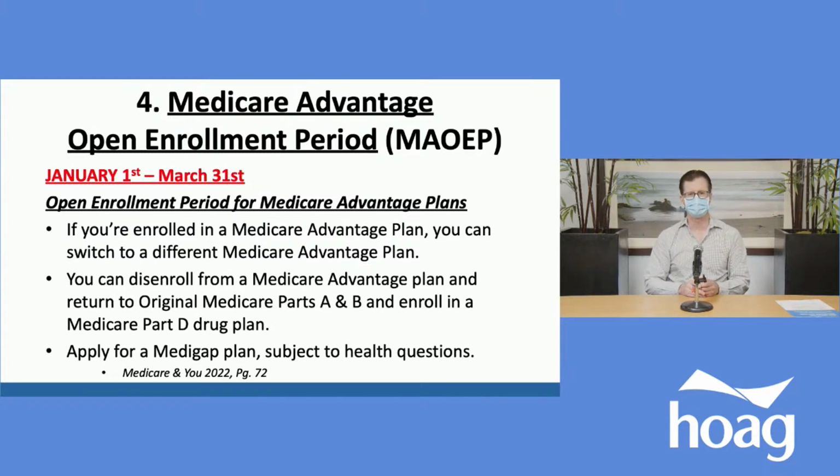So this is a relatively newer enrollment period. This is the Medicare Advantage open enrollment period. And this is an open enrollment period for Medicare Advantage plan members only that occurs every January 1st through March 31st. If you're enrolled in a Medicare Advantage plan, you can actually switch to a different Medicare Advantage plan during this time frame. Nobody really knows about this time frame because they can't advertise it or target anybody.